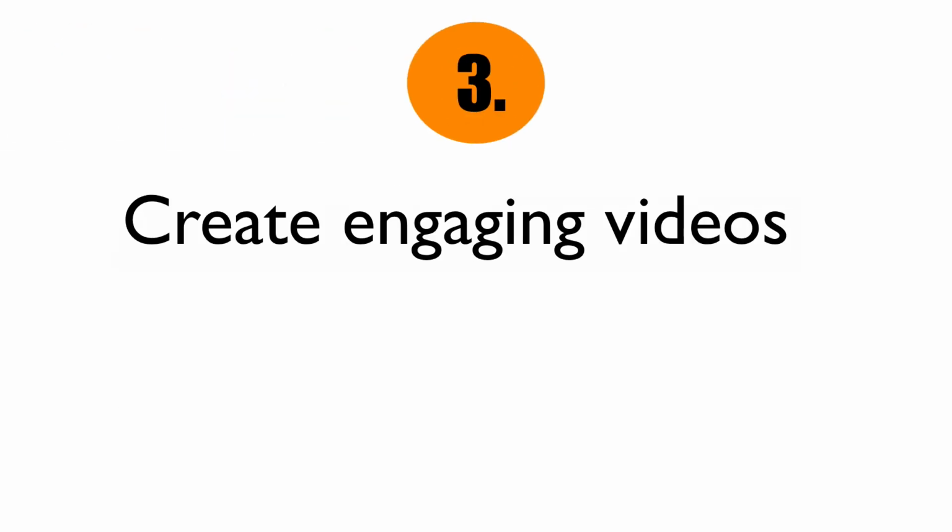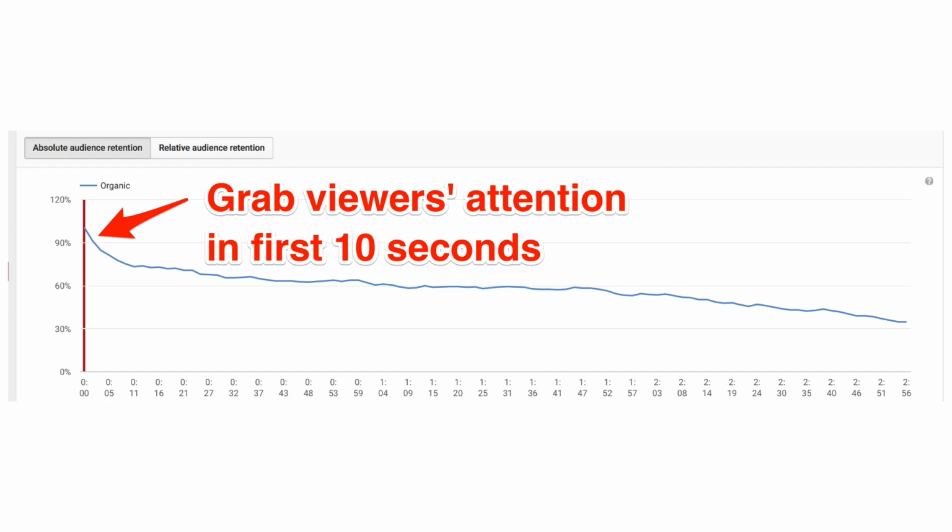Number 3, create engaging videos. The first 10 seconds of your video is crucial to grab the attention of your viewers. To keep your viewers engaged throughout the video, change scenes every few seconds. You can do this using graphics, transitions, and B-roll footage. Study your audience retention graph in YouTube Analytics to see where people are dropping off in your video. Place a card just before they drop off so you can keep their attention throughout the video.